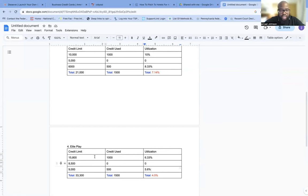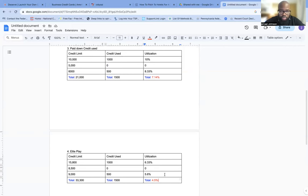Now we really in the money. Not only do we have high credit limits, but we also have low balances. Look at this utilization, 6%, 5%, and now our overall usage is only 4.5%, y'all. We in the sweet spot right now. We are in what I call the fund me zone, okay? And look at how much more credit we have. We had $33,000 in available credit. Definitely go back to a lender and get another $30,000, $40,000, $50,000. They are going to bless you.